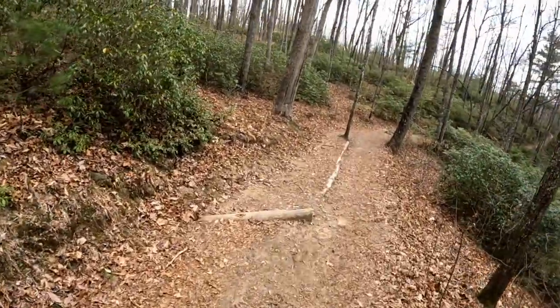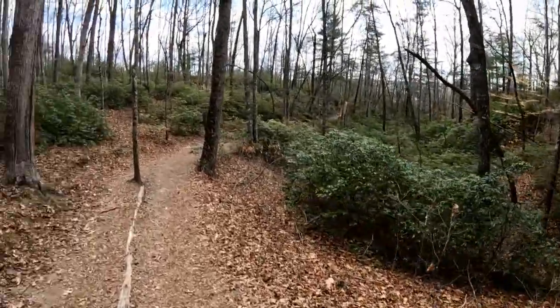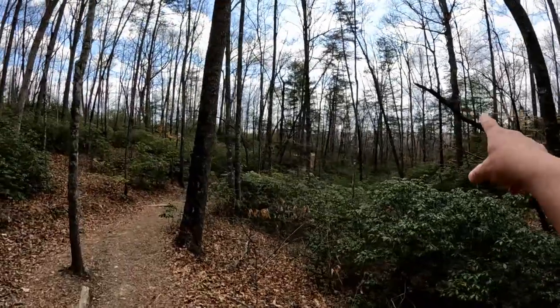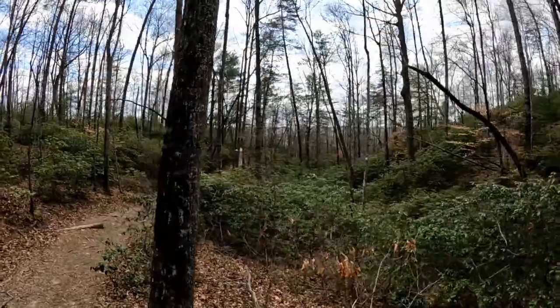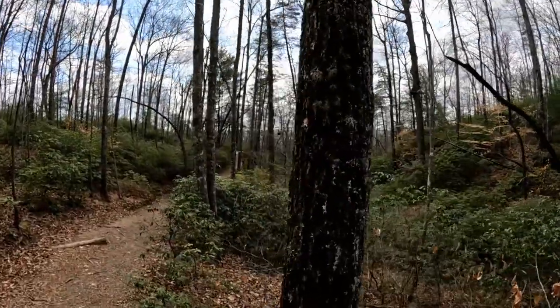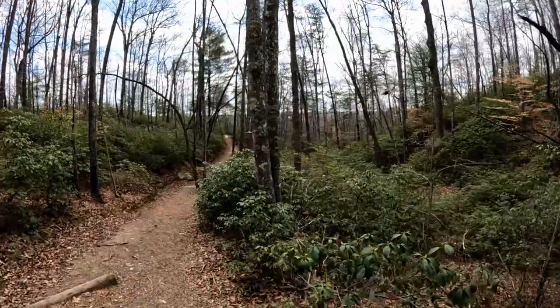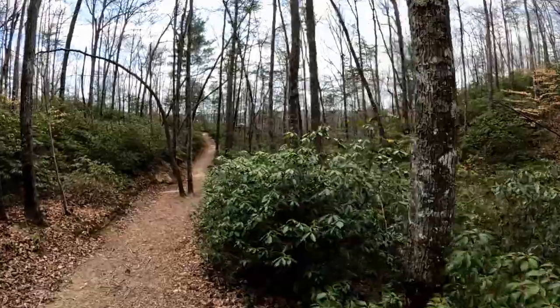Again, there's the trail, and look at all that mountain laurel already. Yeah, just a big batch of mountain laurel. I don't know if you see over in the distance, we got the hills, because there's also an overlook over here. Which we'll get to.